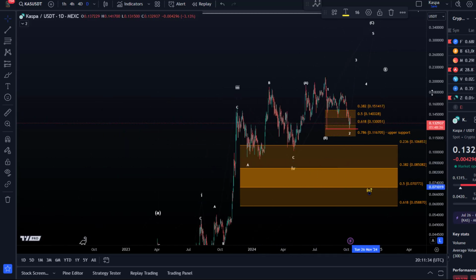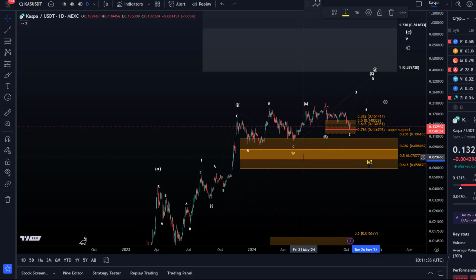Overall, what can I say? It's just a messy sideways range. And we're now in Fibonacci support, but haven't seen any reaction that would indicate that this micro third wave to the upside has started. That's the update about Kaspa.